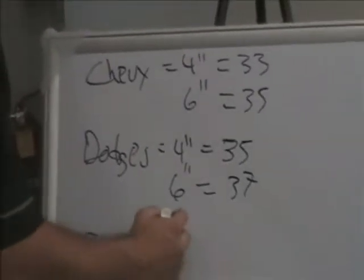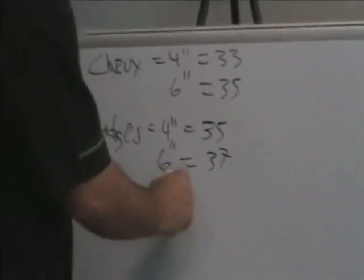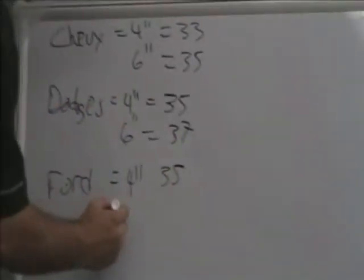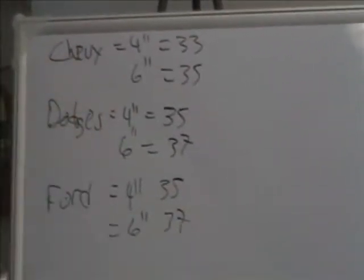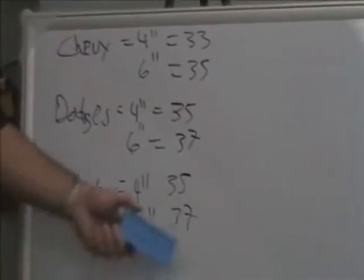Now this depends on if it's an F-150 or a 250 on the Ford, it's a little different. But a 4-inch on an F-150 is going to be 35s. 6-inch is going to be 37s. That's how the Fords and Dodges usually sit a little bit taller than the Chevy, so that's why you can use those numbers. But that's pretty much the norm.